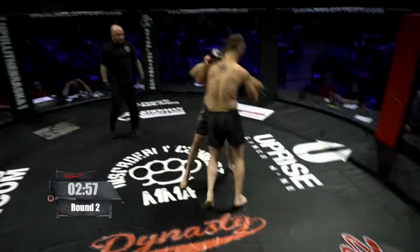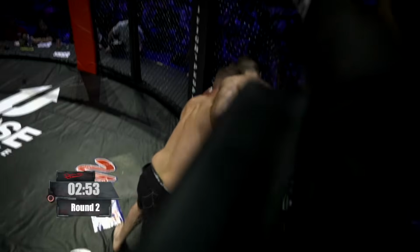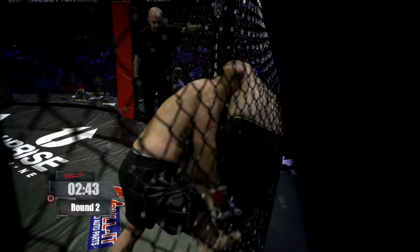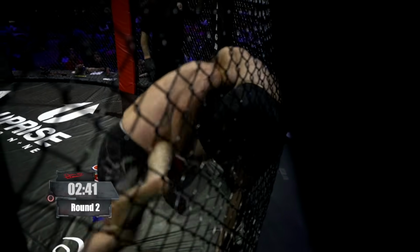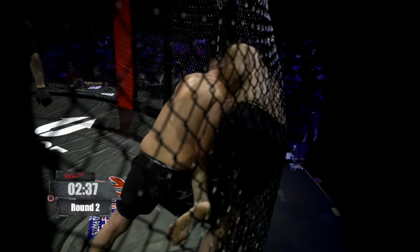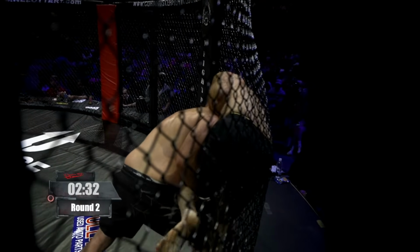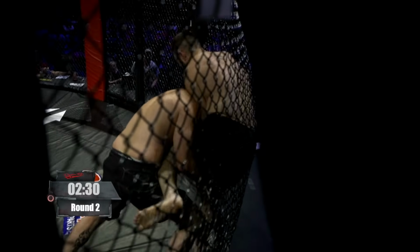Oh! Britton lands a couple good knees, but he ate that straight right hand coming out. I think if I heard Britton's corner correctly, he wants him to not wrestle him. But I might have heard that wrong. The crowd is electric tonight. Tony's linking up for a single leg takedown, it looks like. We're in another guillotine position, it looks like.